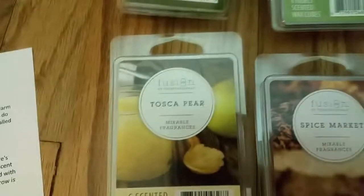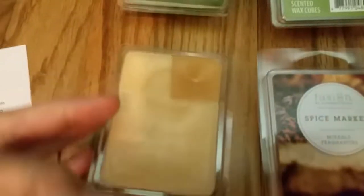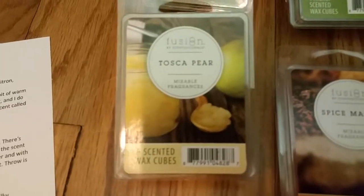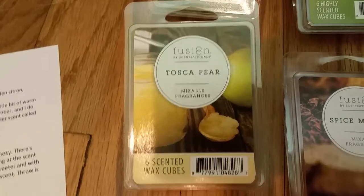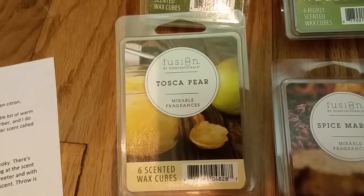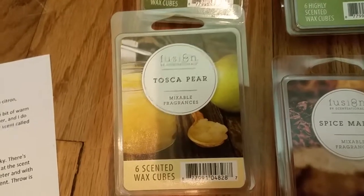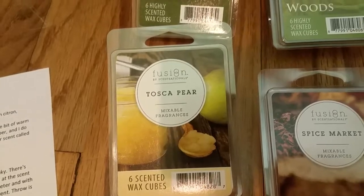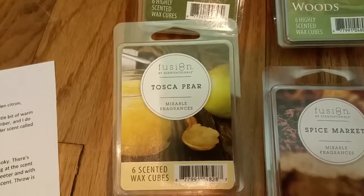Next we have Tosca Pear Fusion. It looks like a pear color. There's no scent notes listed on the website. This one's not very strong on cold sniff. It's definitely pear, like the sweet inside of the pear. On cold sniff, it doesn't seem like anything else is added, and there's a very slight fake note, but not enough to detract from the scent.